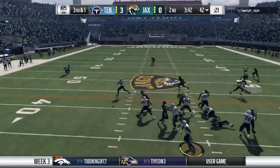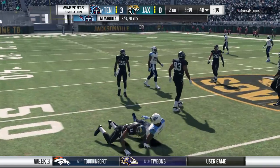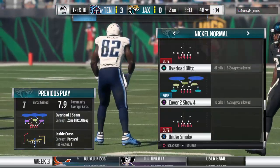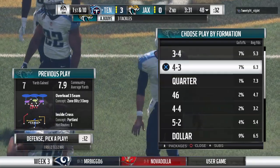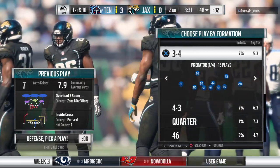To throw Mariota. And he locates Walker, complete. And he's got a first down as he's up to the 48. A Titan first down, Mariota to Walker. Many different ways to create space, but on that play, he did it with that big, wide body of his. Didn't get a whole lot of yardage on the play, but it did what it was supposed to. Pick up a first down.